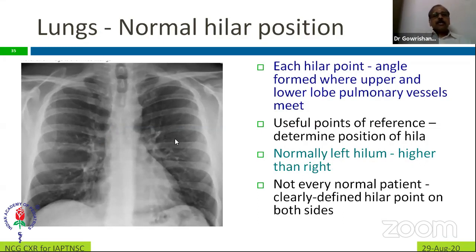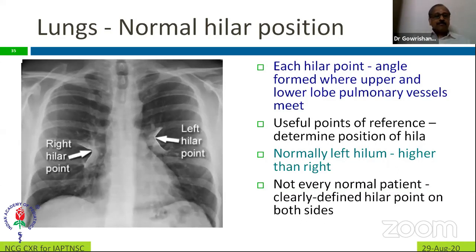Then, adult physicians always talk about hilar points. These are useful points of reference. The hilar point is nothing but the angle formed when the upper and lower lobe pulmonary vessels meet. Sir, in this X-ray, where is the hilar point? Now I'll show you the hilar point. Are you able to make out?